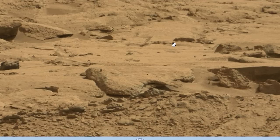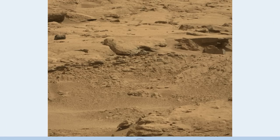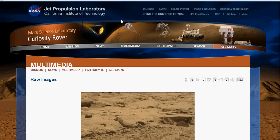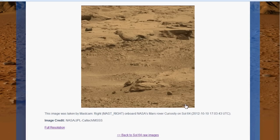So, well, here's the thing. Let's jump out of it, and you can check this out. And of course, this is right here. I believe this is Sol 64. But, yeah, right here, Sol 64.